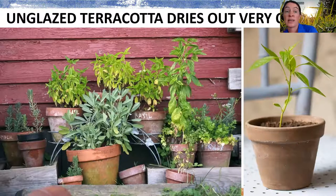One really quick side note on terracotta. Terracotta is so lovely, but it's a really breathable, porous material, which means that it dries out really, really quickly. All of the plants that you see in these two pictures are very water stressed. These are plants that have chronically had not enough water. They will never be healthy. So if you do use unglazed terracotta, just know that you are going to be a full-time waterer.